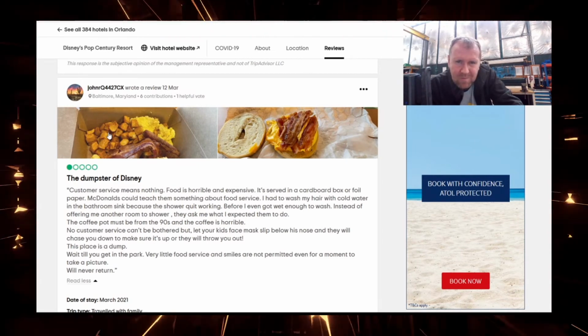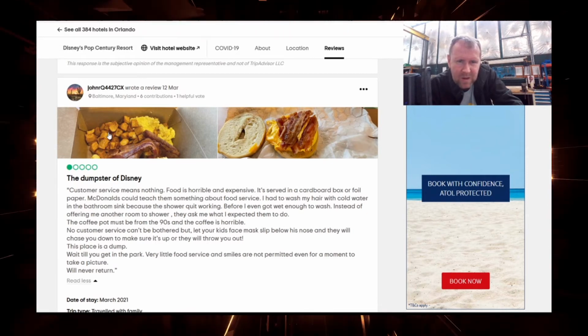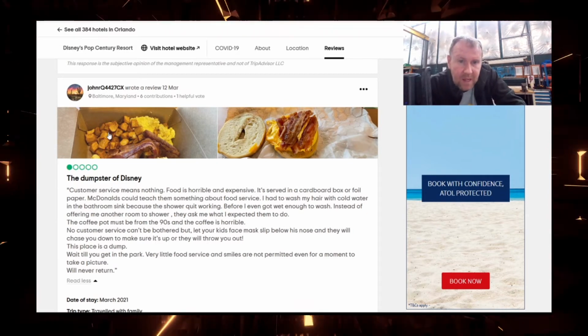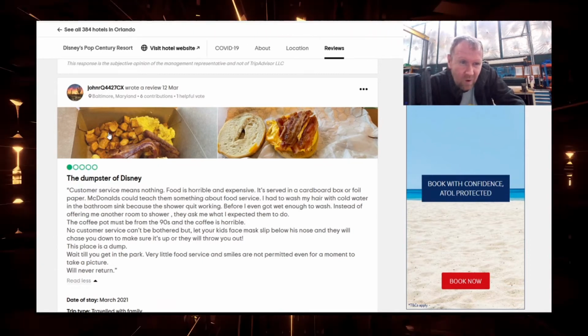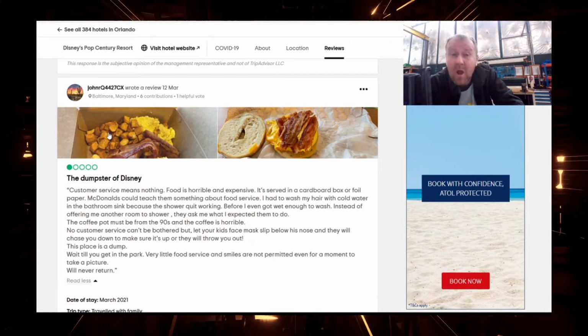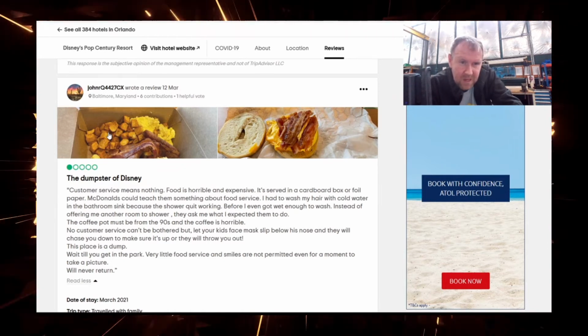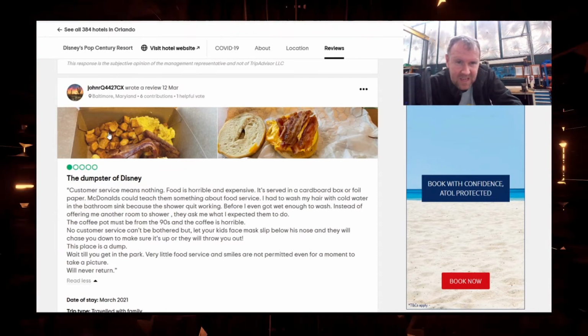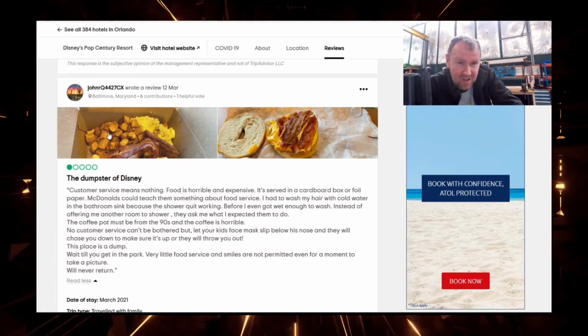I had to wash my hair with cold water in the bathroom sink because the shower quit working. Maybe ask for a room change or tell them to get someone to fix it. But I even got wet enough to wash. Instead of offering me another room with a shower, they asked me what do I expect them to do. Well, then say to them you want another room. The coffee pot must be from the 90s and the coffee is horrible. Okay, maybe the coffee's just horrible there, people. No customer service, can't be bothered.